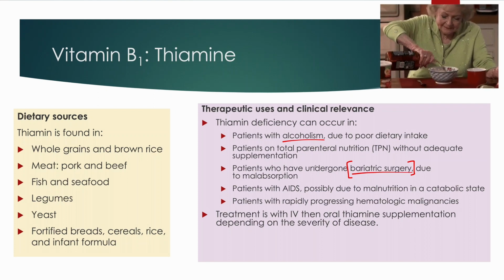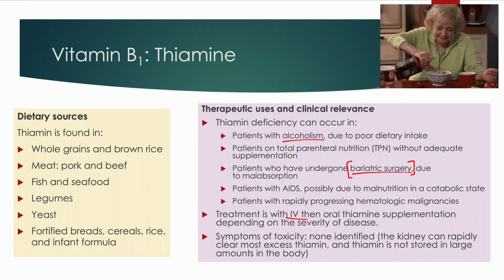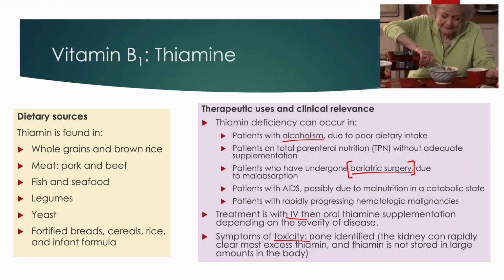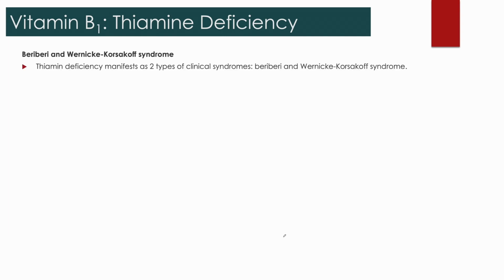So the way we treat these is we give them an IV and then oral supplementation. And then there really is no such thing as toxicity of thiamine because the kidneys rapidly excrete all of the excess. So very, very important for B1. We're going to talk about beriberi and Wernicke-Korsakoff. We have to know this for the test. Have to. All right. So thiamine deficiency, it kind of splits into two major clinical syndromes, beriberi and Wernicke-Korsakoff.